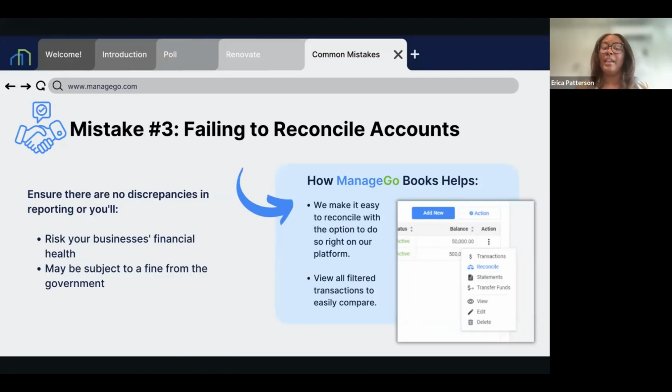The way ManageGo really helps with this is we do it for you. We make it very easy to reconcile your accounts on the platform, and it's accessible, so you don't have to look for it. It's right there. As you can see in this example, all you have to do is go to the account, see the balance, hit action, hit reconcile, and then you can see what that account actually looks like. You can view all your filtered transactions to easily compare and make sure that what your bank account is saying and what your account is saying is accurate. So you can display the right amount and know what your business is operating off of. This is very, very important for financial health.